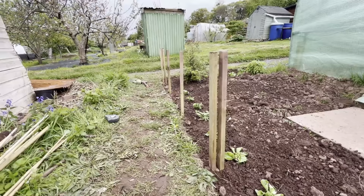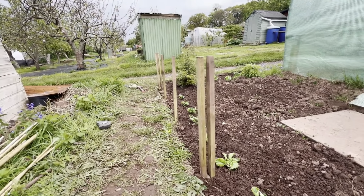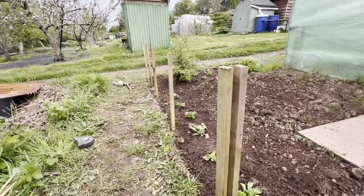Anyway, back to this. Here I have 15 bamboo canes. They're 8 foot long. And over here, we have some timber poles. These are 2" by 1", and I've spaced 6 of them evenly across the ground. As I've mentioned, if you do want to build this, it's an ornamental fence. It's not there to, you know, keep wild boars out or anything like that. It just looks really nice.